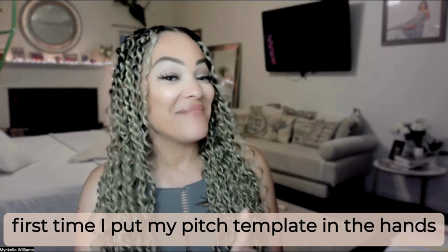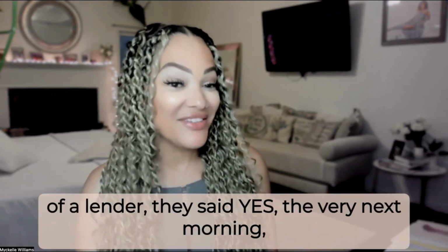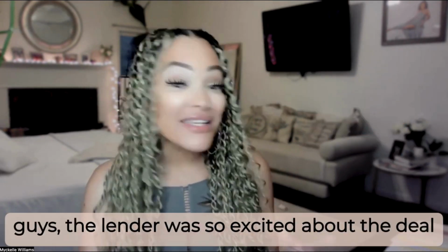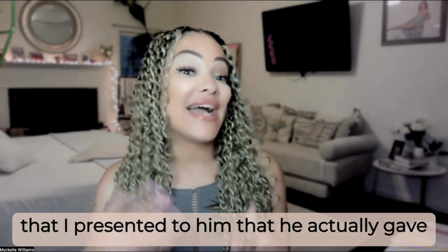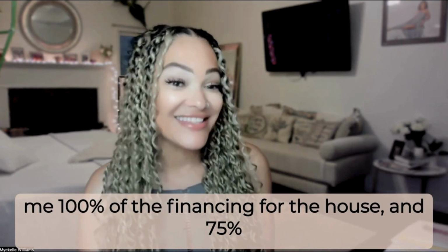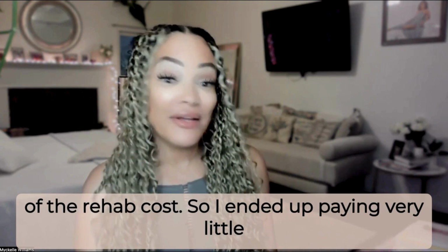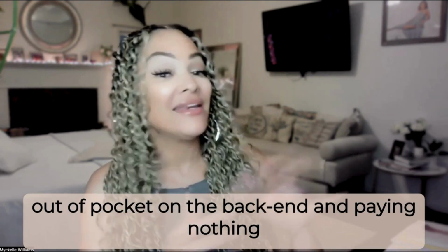The first time I put my pitch template in the hands of a lender, they said yes the very next morning, guys. The lender was so excited about the deal that I presented to him that he actually gave me 100% of the financing for the house and 75% of the rehab costs. So I ended up paying very little out of pocket on the back end and paying nothing at the closing table.